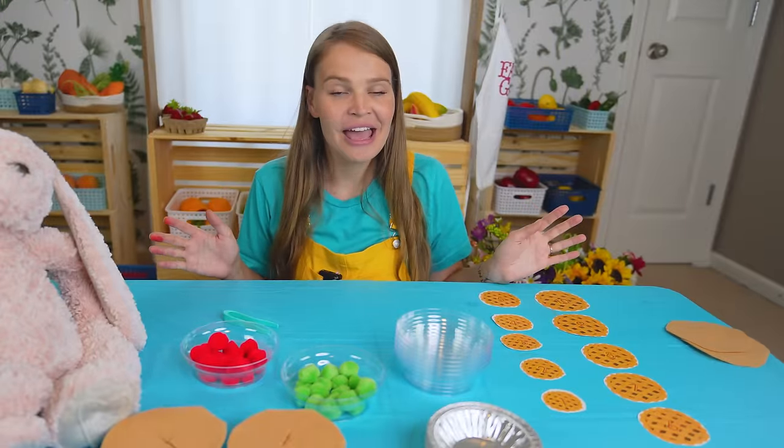Next thing on my list is the letter D for diapers. And I'm looking for diapers in a blue pack. Do you see any diapers that have blue on them? Those have pink, purple. Where's the blue? At the bottom? That's right. Those are the blue diapers. Thank you for helping me. Let's grab our diapers for the letter D.